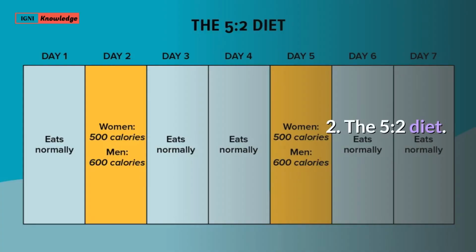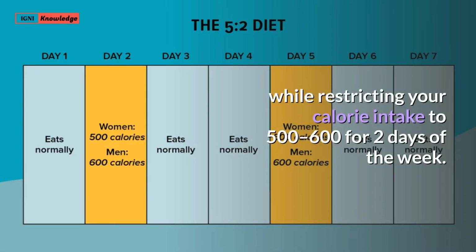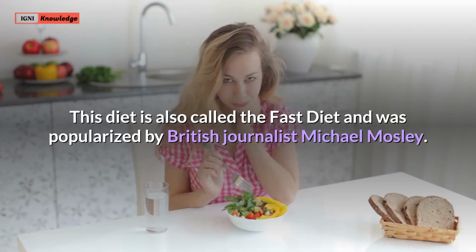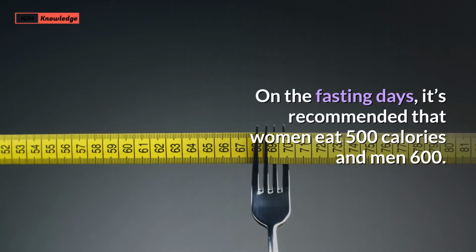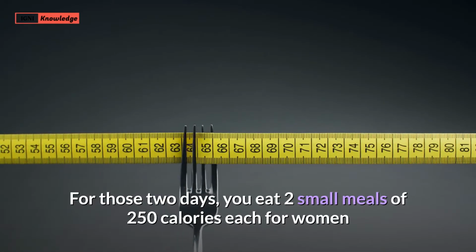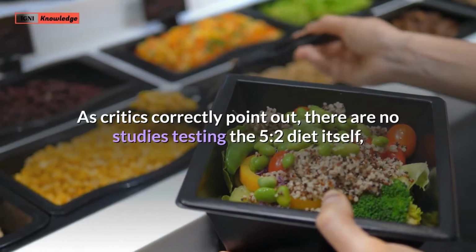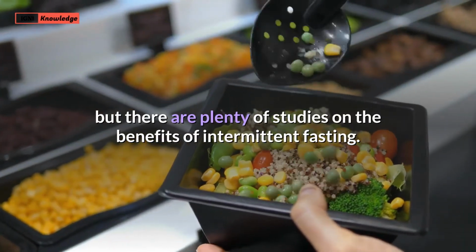2. The 5-to-2 diet. The 5-to-2 diet involves eating normally 5 days of the week while restricting your calorie intake to 500 to 600 for 2 days of the week. This diet is also called the fast diet and was popularized by British journalist Michael Mosley. On the fasting days, it's recommended that women eat 500 calories and men 600. For example, you might eat normally every day of the week except Mondays and Thursdays. For those 2 days, you eat 2 small meals of 250 calories each for women and 300 calories each for men. As critics correctly point out, there are no studies testing the 5-to-2 diet itself, but there are plenty of studies on the benefits of intermittent fasting.